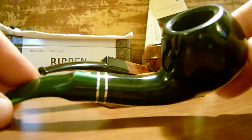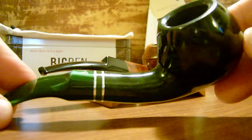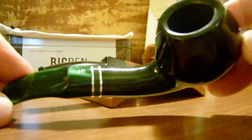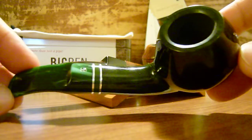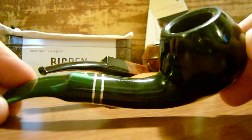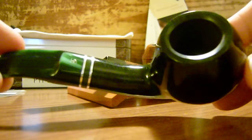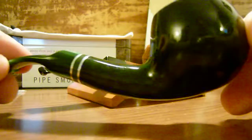I even went on the Gubbels, or the Big Ben website, which is specifically bigben.nl, NL for Netherlands. Bigben.nl will take you to the Gubbels site. Click on the little English flag at the top so it'll translate it into English for you. And you can search their web shop for their pipe models. I couldn't find this one. I found ones kind of like it. None of them were jade, though. I don't think they're running jade right now, jade briar.